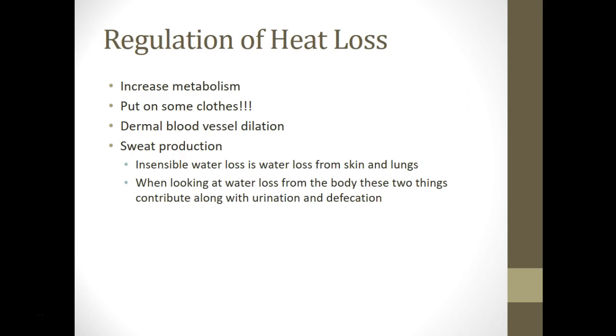Regulation of heat loss. We increase our metabolism. We'll use more energy if we want to increase our warmth. Our body tells us, our brain tells us, put on some clothes, right? To help maintain that heat close to our body so we don't lose it. The dermis can open up blood vessels to superficially warm the skin.